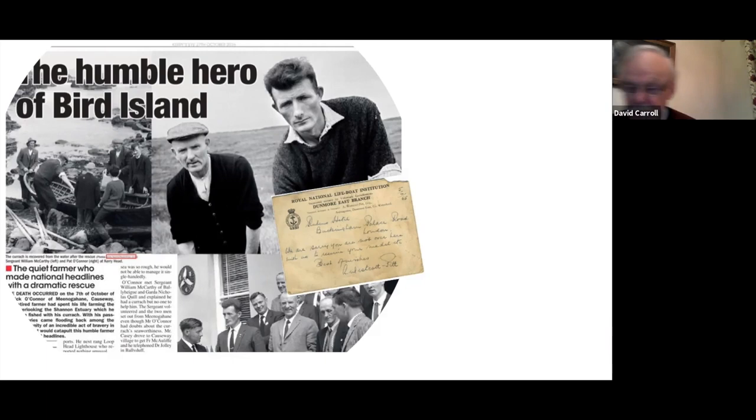So they should have gone to London to receive their medals, but the local sergeant wasn't given permission to travel, because it wasn't deemed appropriate that a sergeant should be going to London. That was of the time, and Patrick O'Connor, well, he wasn't going to go on his own, so he declined the invitation. But happily, sometime later, the RNLI came to Ireland and they did receive their medals.